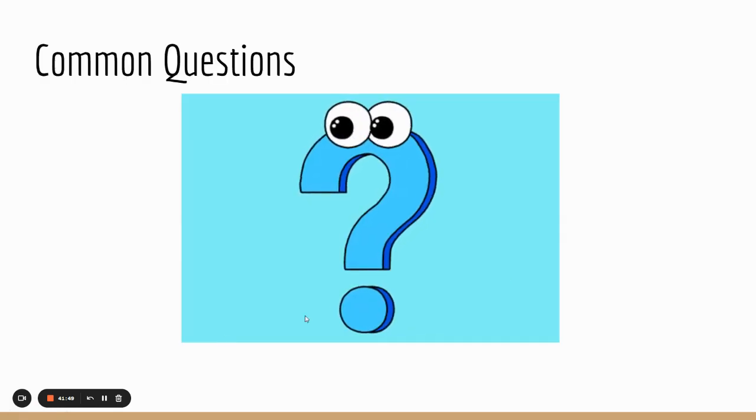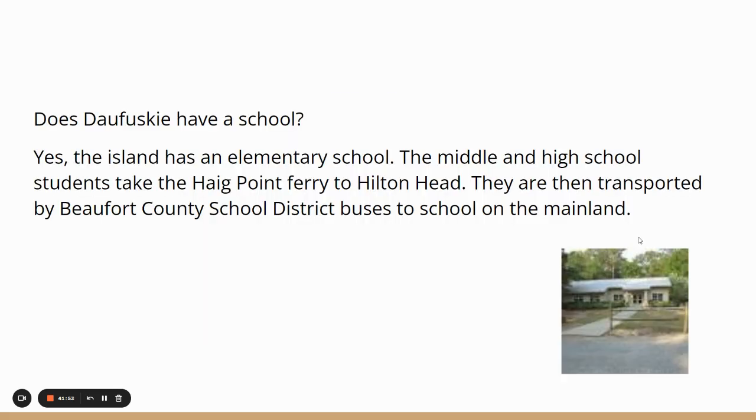Common questions. These are true common questions that I've got. Does Daufuskie have a school? Yes, it does. It has an elementary school, and the middle and high school students take the Haig Point Ferry to Hilton Head, and then the county bus picks them up and takes them to the school.